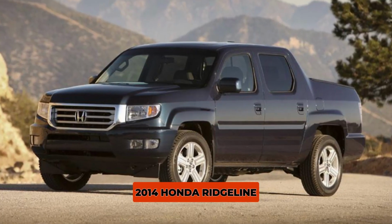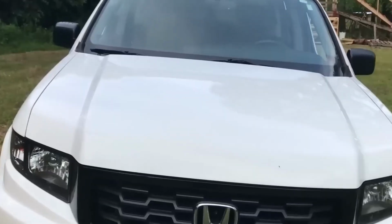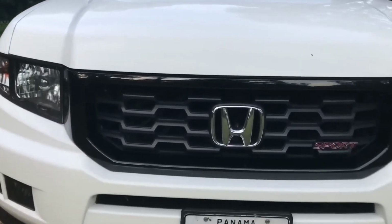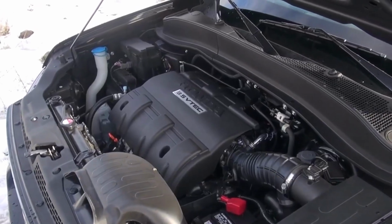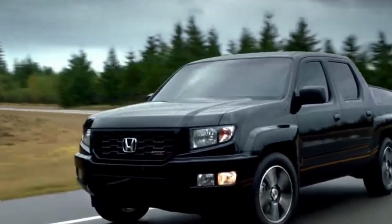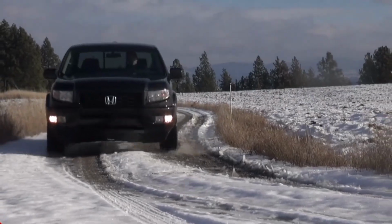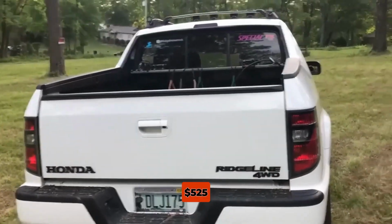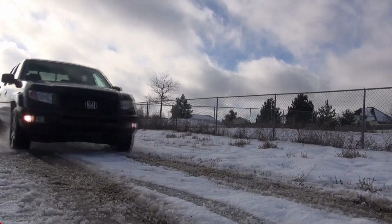Number 3, the 2014 Honda Ridgeline. Landing in the 3rd spot, the 2014 Honda Ridgeline blends pickup utility with SUV-like comfort in a way that few trucks do. Powered by a 3.5-litre V6 engine, it offers 250 horsepower and a 5,000 pound towing capacity. It ranks highly in reliability with a JD Power score of 89, and maintenance costs are around $525 per year. Known for its spacious interior and unique in-bed trunk, it's loved for daily drives and weekend getaways alike.